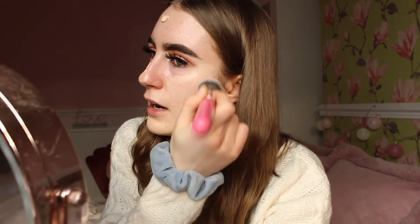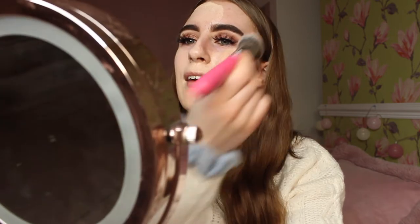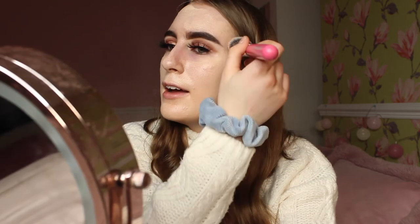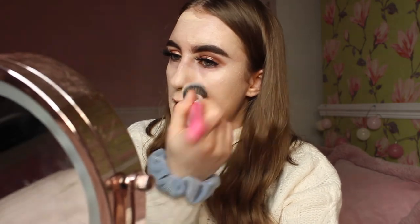It might actually blend out better if I buff it in instead. Yeah, that's actually doing something. I don't have any weird brush marks when I do that. I've apparently put too much on, as I keep saying. It looks like I've got really dry skin. I feel as if it is going to dry my skin out, because it does feel really hydrating, which is a good thing, but also can't be bad.